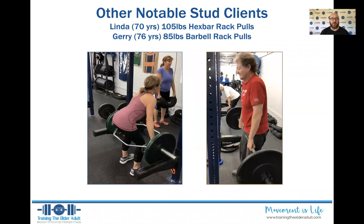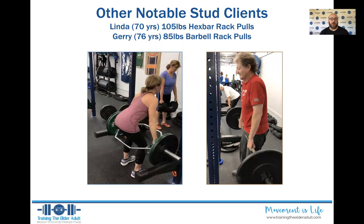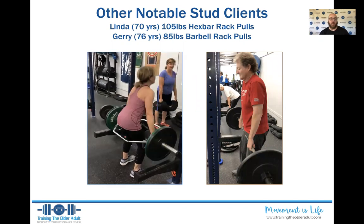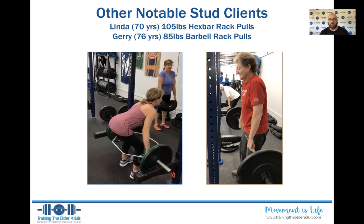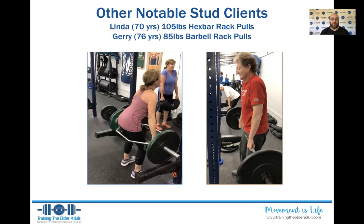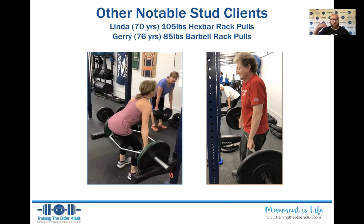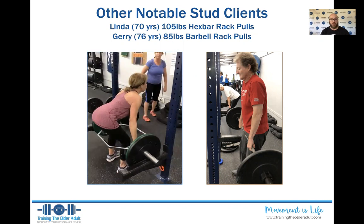Here's Linda, 70, 105 pound rack pulls. Linda's got major knee issues. We'll never get her to pull from the floor comfortably. I've got a few videos of her doing hex bar deadlifts off the floor, and it's just not great for her. She's not real comfortable doing it. But the benefits here from all that vertical loading for us in a range of motion that's really good and comfortable for her, we're controlling that range.